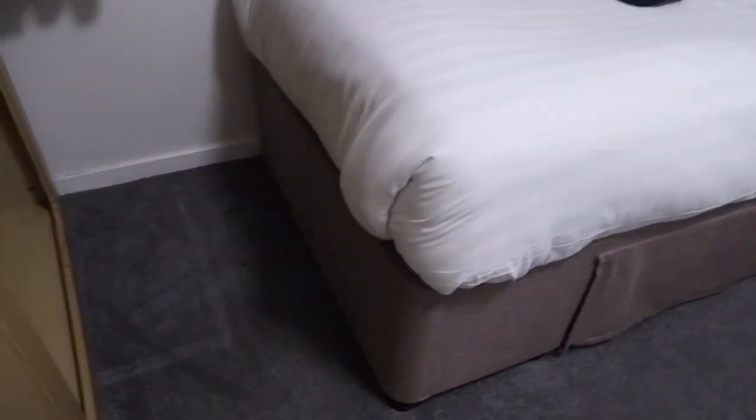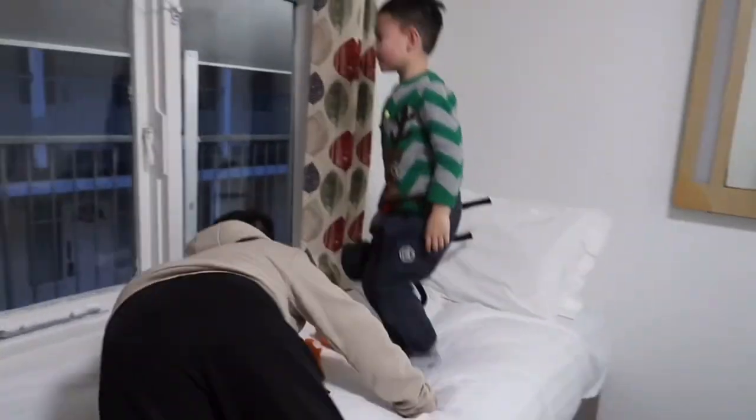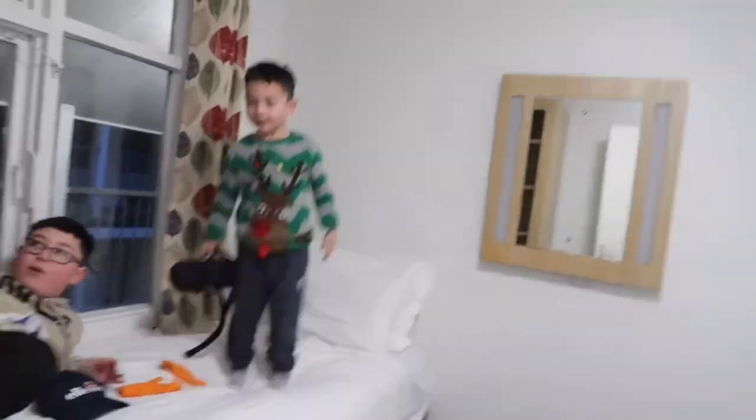Okay, this is the room of the kids. Wait, where are the kids? Oh my god, you made me jump. Where's Kuya? Under there. My gosh, you can put your luggage under here. Oh, it's so nice. So who is going to be by the window, Kuya Gab? Me. No, me. But I already put my stuff here. No, but I like it here.